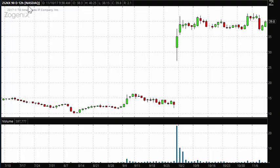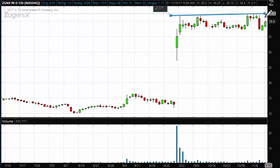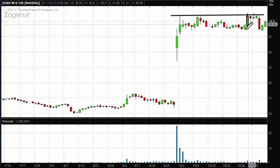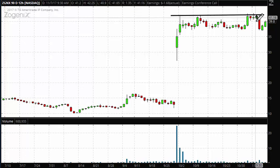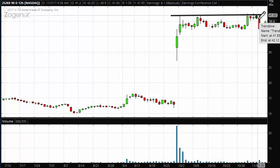Okay, ZGNX. I really like the way this pattern is developing. You can see a huge break, and it topped out right around, let's say, 42, with the high of this candle wick right there. We can just draw a line right across here. You can see it looked like it wanted to break through this 42 area a few days ago, and then it failed. It had earnings, and I think they lost on earnings.